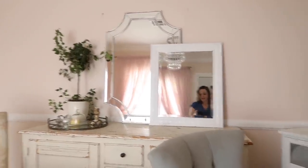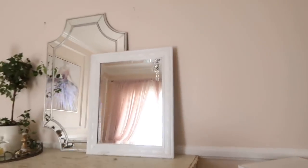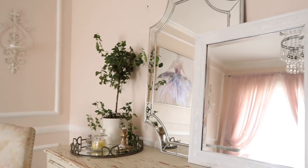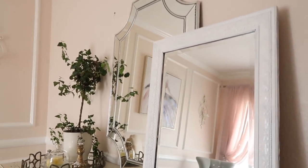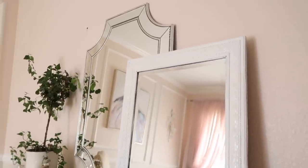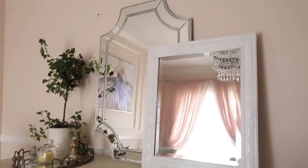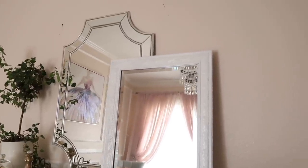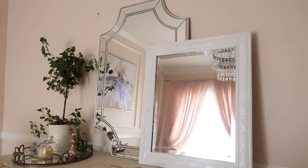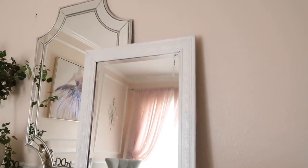I would also like to do something different up here, but these are what I have right now. So I'm just finding a place for some of these things that I don't know what I'm going to be doing with. But I do like to have a mirror on this wall because it reflects the light. It just opens it up a lot more. It would even be nice to have a third mirror there if I do just layer that for now. So I'm always on the hunt for a beautiful mirror with detail.